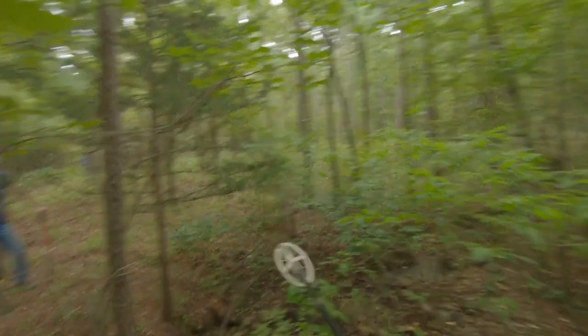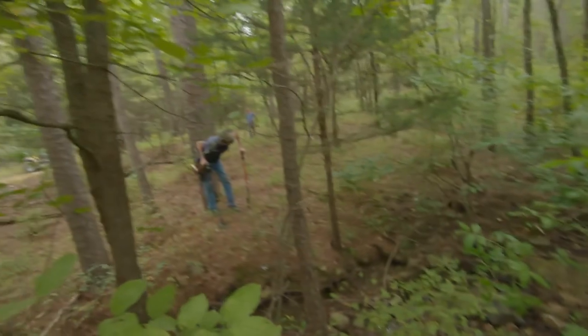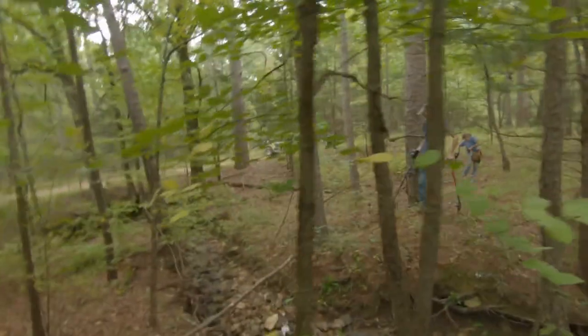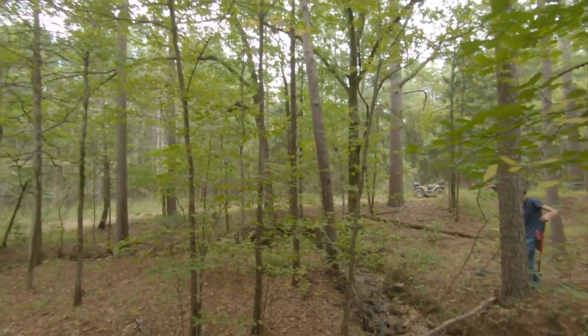Ain't you something? But see how it's kind of a bowl shape in here? It's looking more like a dam, and they had water reserve up in there. Maybe they had a dam and they had some kind of mill or something running down there in the corner.